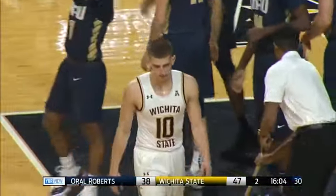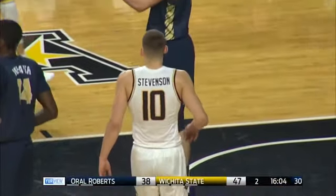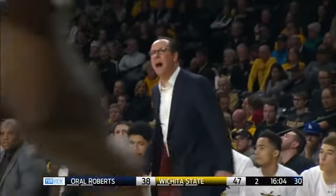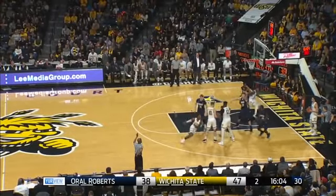Greg Marshall calling Rod Brown over. Make some point, I think, about catching the ball with 2 hands possibly. Or when he checks in, make sure you tell the guy you're going in for that you're in for him.